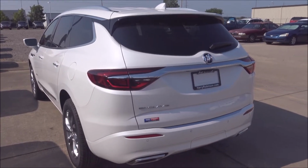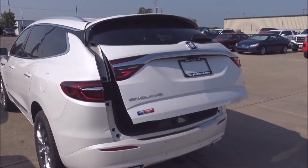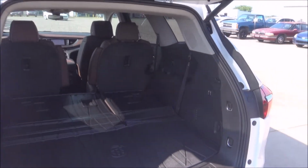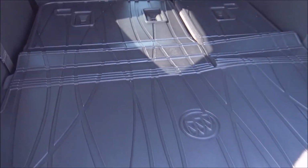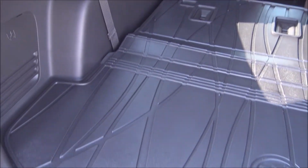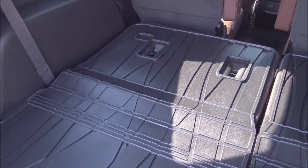The rear power hatch on this unit has a button on the key fob that you open the rear hatch with. Super easy. So if your hands are kind of full, you can just reach for this and push the button, and it'll open for you automatically. And you can see with the third row down, we have tons of space back here for all kinds of cargo, hiking equipment, groceries, larger items like ice chests, so plenty of room back here.